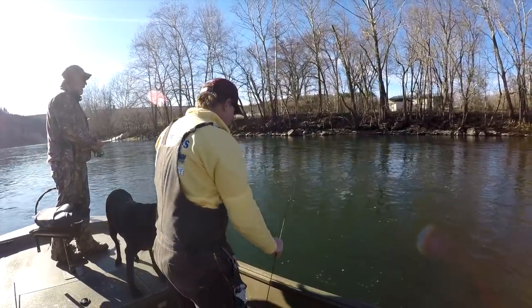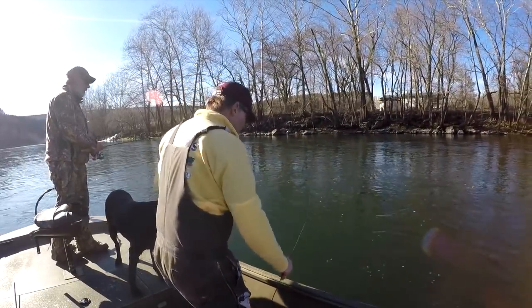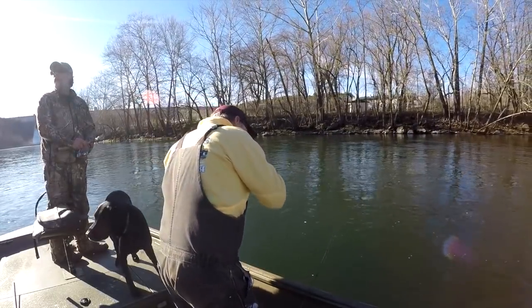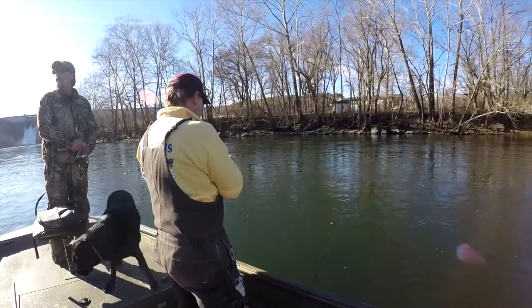All right, this is where the bite slows down. We're just above outlet 3 now, just above the rebar hole. And it's been slowing down here.